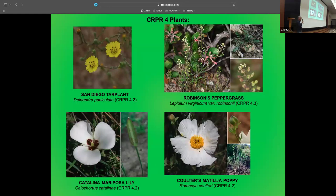Then four of the five ranked four plants. We've got San Diego tar plant, we've got Robinson's pepper grass, Catalina mariposa lily, and Coulter's Matilija poppy. The last one, Romneya coulteri, I believe is actually known from only one site in the park, one in Ronville, down along El Toro Road in Aliso Canyon. Then the Catalina mariposa lily is a little bit more scattered around, but again, mostly common in Serrano Canyon.